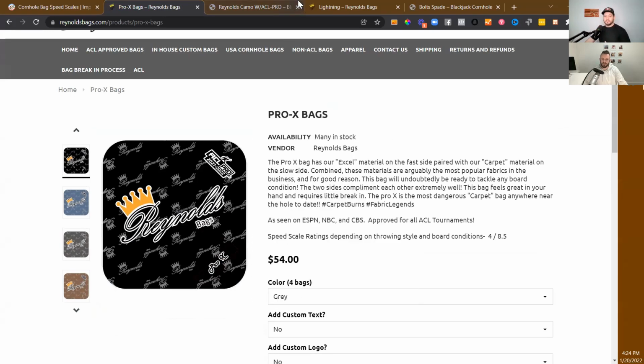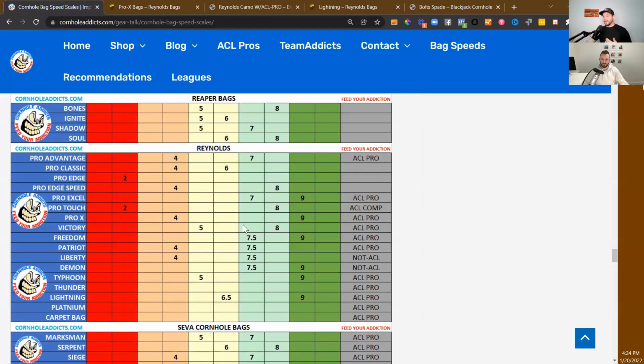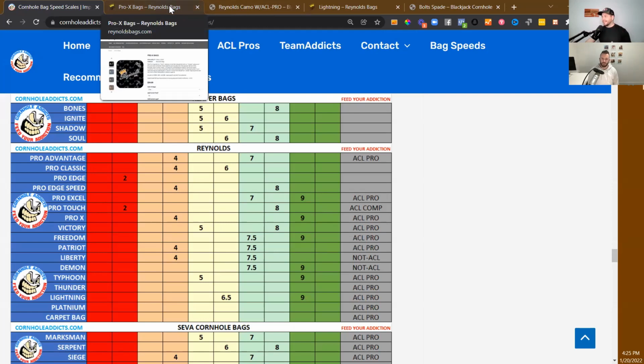Real quick, the way they earn your trust for a first time buy was by being third party regarded, right? Like, you know what I mean? Yeah. So especially on this scale, I had thrown bags similar to this 4.9, and I knew that's kind of what I wanted. And I had just done other research, having this ACL Pro endorsement and watching some cornhole on TV. Some of the pros I like throw Reynolds bags. So I was like, when I don't know enough, let's go with that, right? Yeah, credibility through multiple sources. So that's it. Sorry, I'll let you go through it first, and then we'll break it down.